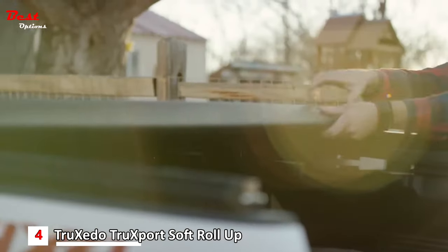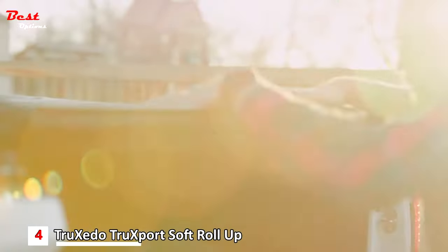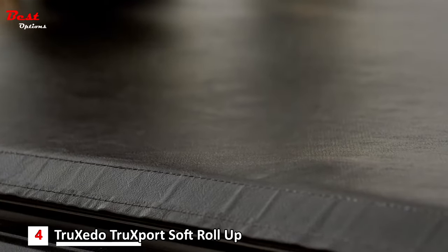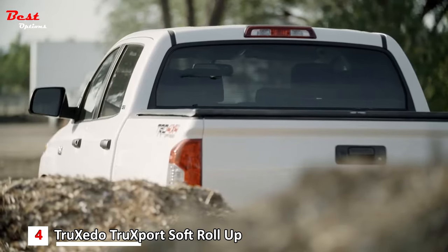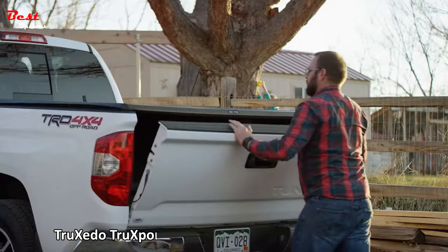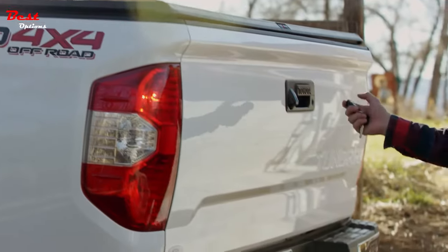Not only is this cover easy to operate, but it can also be removed completely from the truck bed without tools and in seconds. TruXport has crossbar bows built in, allowing it to stand guard against heavy snow loads during cold winter months. TruXport is backed by a 5-year, no-hassle warranty.